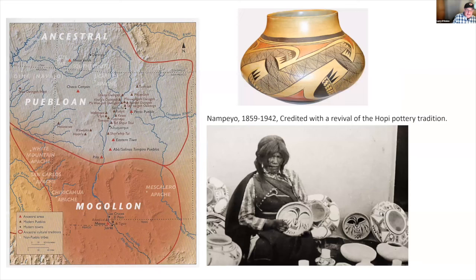Okay, and there is Nampeo. So she lived from 1859 to 1942, and really is credited with a revival in the tradition. And you can see these shapes are quite remarkable, actually. The shape of the painted object or the painted figure and the space around it are both really interactive and kind of make the eye flip back and forth between the white and the black and the lines. There's a lot of optical illusions in these pieces.